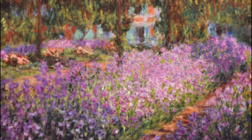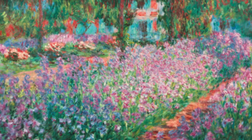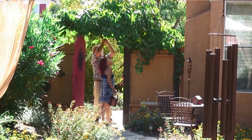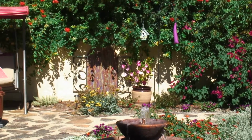Imagine if you could choose to live in a landscape painting by the likes of Claude Monet. Which creation would you call home? If this sounds a bit far-fetched, just take a look at the canvas John and Geralyn Orcutt created around their Chula Vista home, their own work of living art. This palette of color, texture, and scents continues to become richer with each passing season.